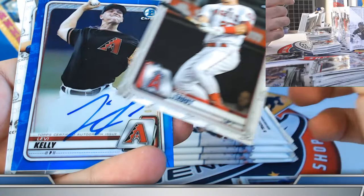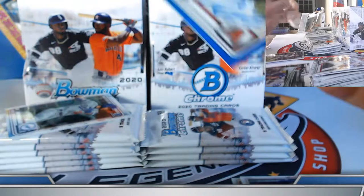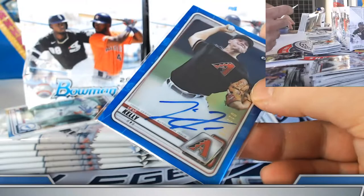Levi, he's back for some more. Got the purple auto in case one. Got the bonus auto in that bonus mini box that we opened up after that first mini case. And going to pick up a blue here in case two. So the Levi Kelly auto train continues. Had a pretty good run in the four case here on the HTA. And, well, he's off to a pretty decent start here on that spot as well now. Congrats.